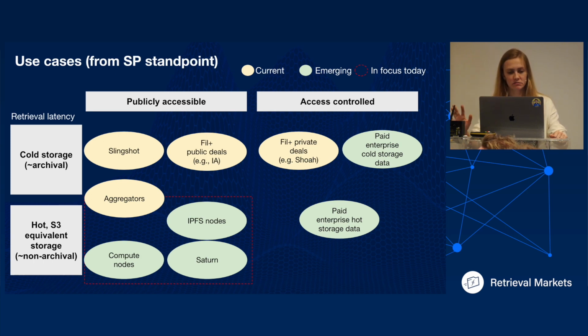So the yellow ovals are current use cases. You can see that they're mostly concentrated around cold storage. We have both publicly accessible and access-controlled data. And publicly accessible and cold is mostly all the data programs that we have, Slingshot. There are some public Fil Plus deals, such as Internet Archive. There are some aggregators that are also doing cold storage and store public data.